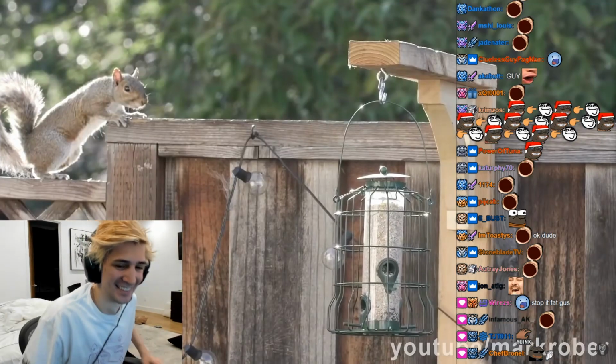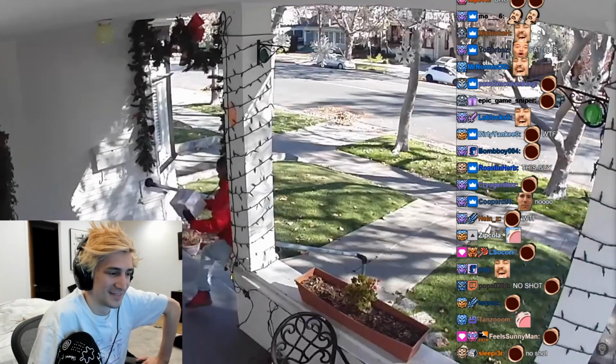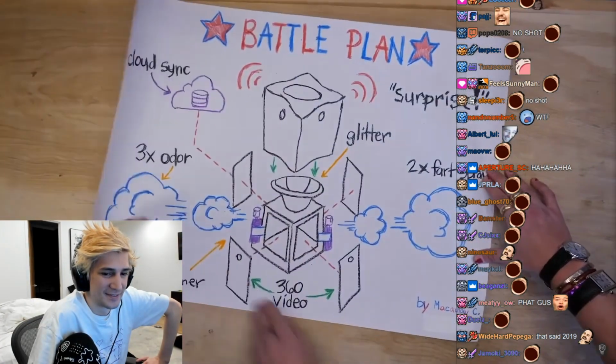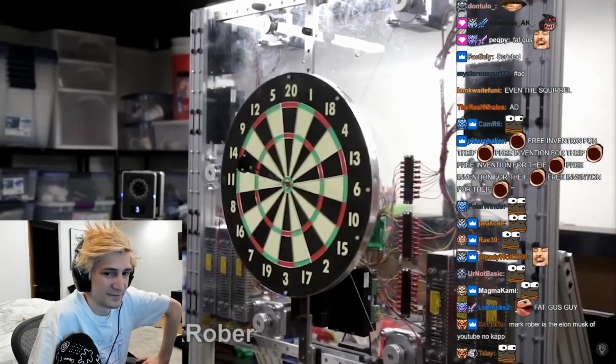I'd like to quickly point out that whether squirrels are stealing your birdseed so you build them an obstacle course, or humans are stealing your packages so you go full Home Alone, the beauty about being an engineer is you can come up with clever solutions for your real-life challenges. It's like a superpower, but a superpower you can learn.